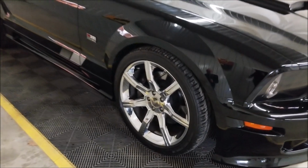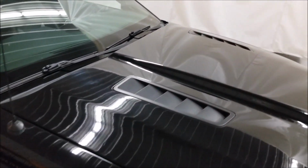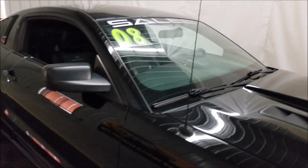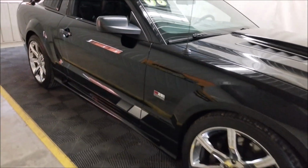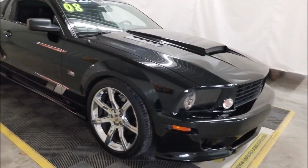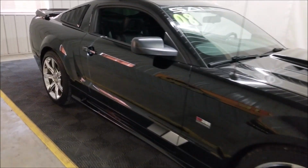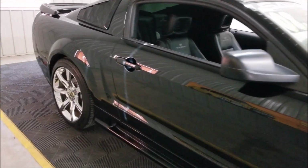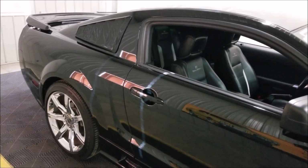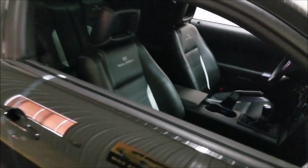Nice looking forged wheel. You have the brake upgrade in the front on this car, along with the aerodynamic skirts, front fascia, rear wing, front stabilizer bar, different shocks. Saleen changed a lot of suspension components, braking components, as well as supercharging them and getting them more power.